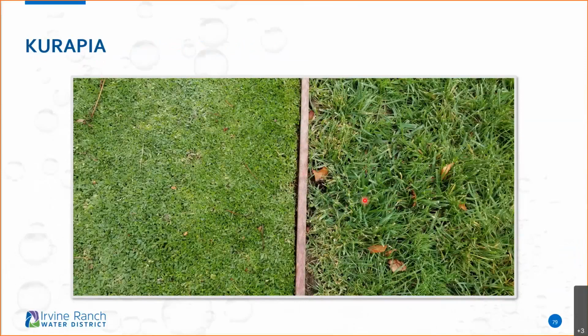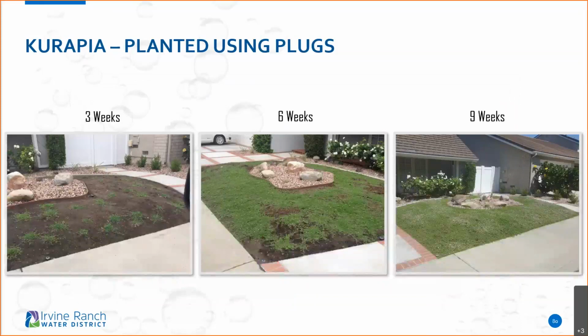You can see this is a neighbor's house, right? You can see the grass there. So lots of water, versus a third of the water, and you still have that beautiful green mat. Here's a homeowner that used plugs. So the Carapia, you can buy it in a tray of plugs.